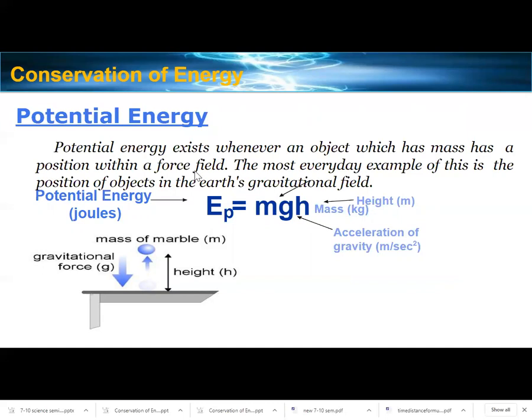So if I'm holding a ball 2 meters above the ground, the mass of the ball is 100 grams. Gravity is 9.8 meters, and we'll go over gravity later on. Times the height, which is 2 meters. And that's how we determine the potential energy of something.